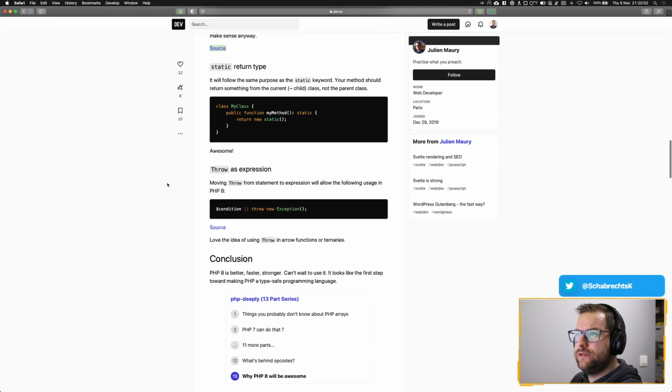Then, static return types. It will follow the same purpose as the static keyword. Your method should return something from the current or child class, not the parent one. So the current child class, not the parent. So if you have my class, my method, static, returns new static.